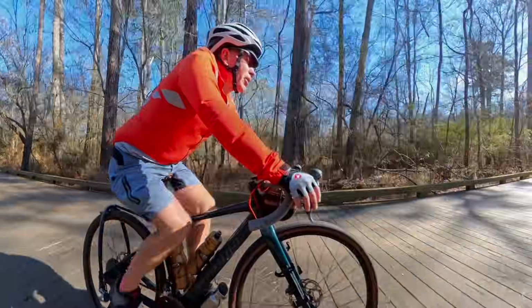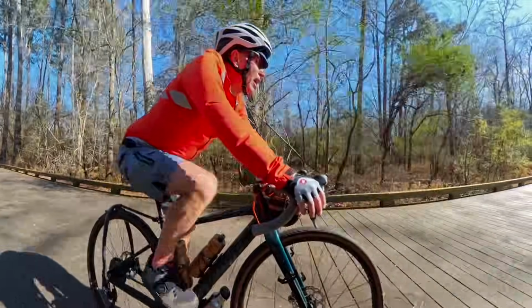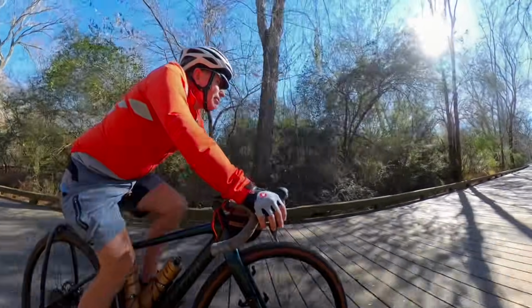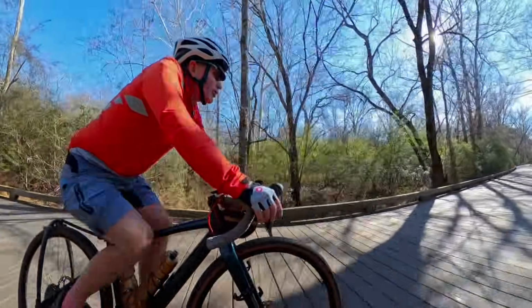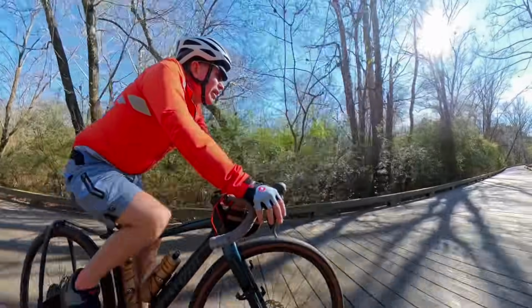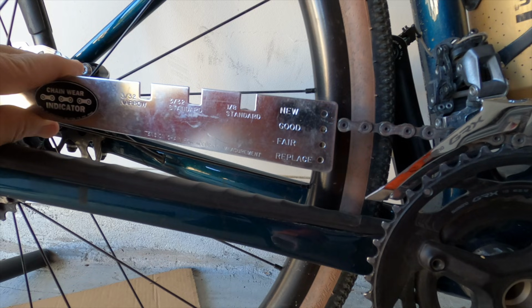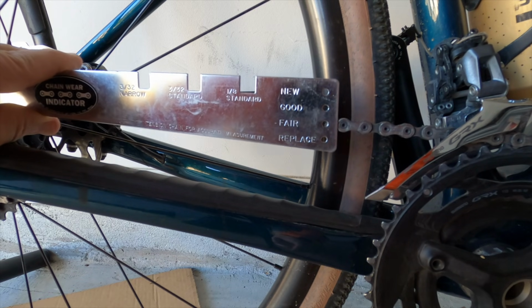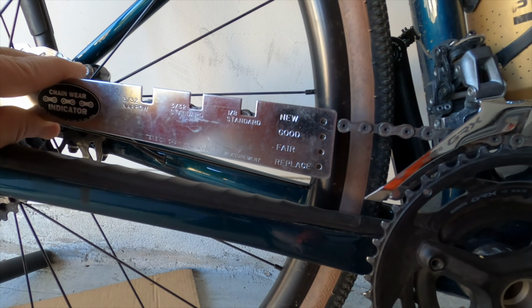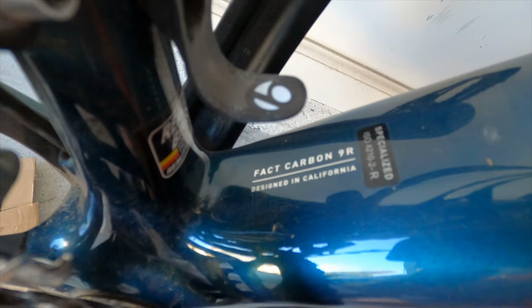I felt that gearing was too steep for what I wanted to do in terms of carrying loads. When I swapped out the cassette for the 11-40 about 4,000 miles ago, I also put a new chain on, and measuring it with my chain tool, it looks like it's still in good condition. It hasn't really been pulled out of alignment, so I'll hold on to this for a while. The frame itself is a Fact 9R carbon, and that's a fact.